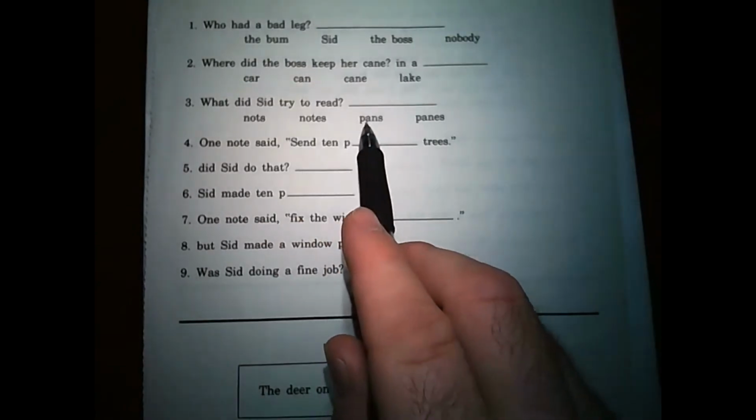And then number 3. What did Sid try to read? Did he try to read a knots, notes, pans, or pains? What did he try to read?